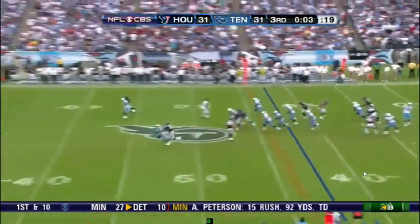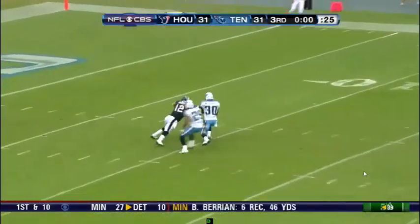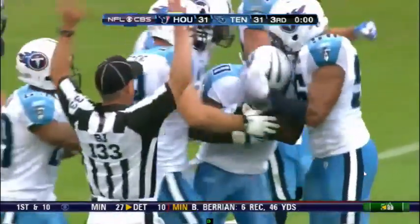The little things have hurt this Texans franchise. Jacoby Jones lost it. Oh my goodness! Picked up. McCourty.